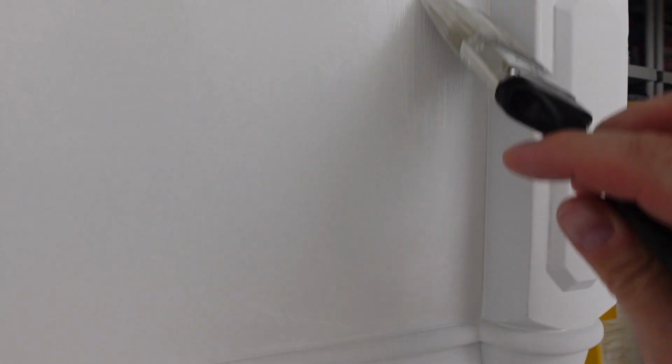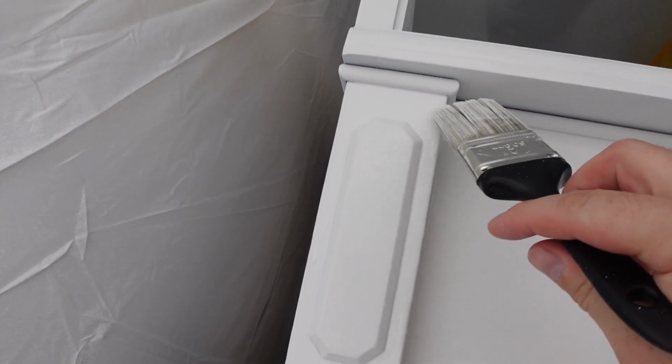Uh-oh, there's another run. So let's see if I can hit that before it dries. Good, it's still wet enough. Now this is going to leave some brush strokes in the finish, but guess what? It's the side of the dresser, so I'm not terribly concerned. I don't see any more. It's just right here. A foam brush might be better, but I don't have any. It's the only brush I got.